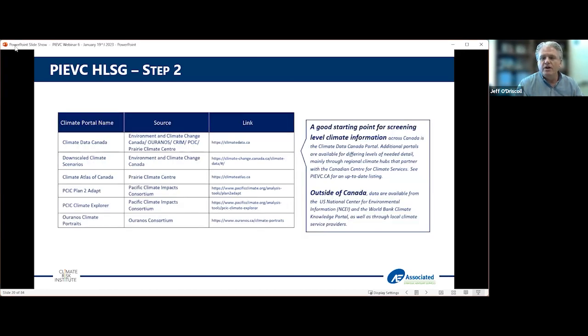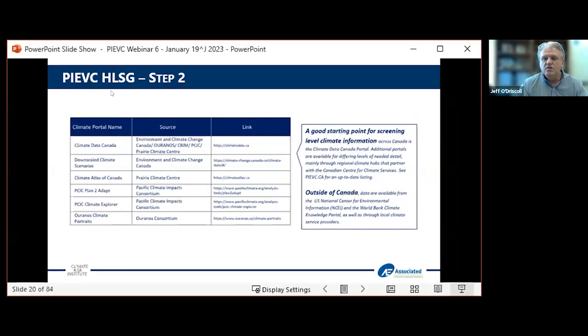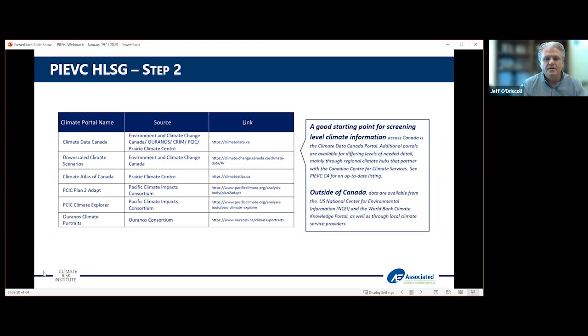And we provide a host of resources to get that information, and that's current. If you're not in the Canadian context, you can definitely move forward into some other pieces and otherwise. Next slide.